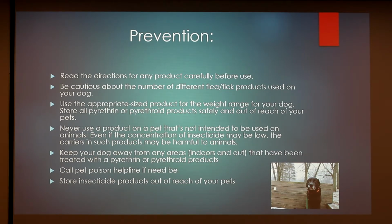And basically for prevention, make sure you read the directions on any product that you use that contains chrysanthemum. Be cautious about the number of different flea and tick products that you use on your dog. Use the appropriate sized product for the weight range of your dog. And then basically keep anything out of reach that contains this that you don't want your animal or pet to get into.